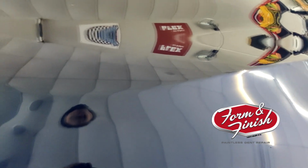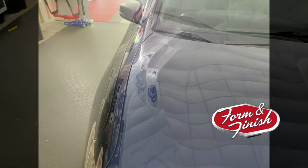No diminished value, no Carfax report. This is what you want. High quality paintless dent repair. No evidence of repair at all.